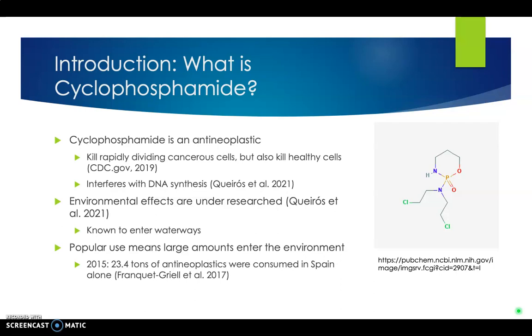The environmental effects of cyclophosphamide are generally under-researched. We do know they enter waterways, and we've detected concentrations of them, but pharmaceutical pollution tends to focus more on antibiotics, anti-inflammatories, and antidepressants as a sort of topic of focus. The popular use of cyclophosphamide means a lot tends to enter the environment. It's one of the more popular antineoplastics. It's pretty commonly used, which results in pretty large amounts entering the environment.